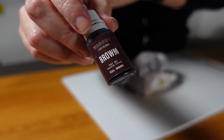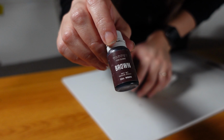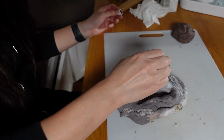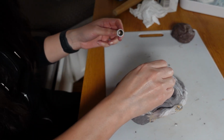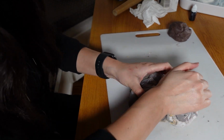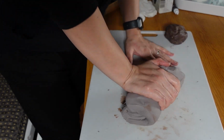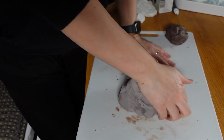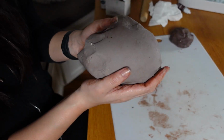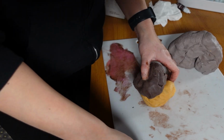Okay, I'm gonna add brown because I don't have enough brown modeling chocolate, but I do have food dye, so shortcut. Okay, I think this is the color I'm gonna land on. Now I'm gonna work on the hair.